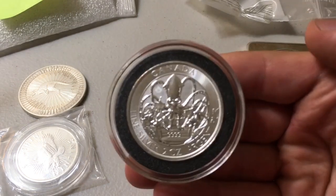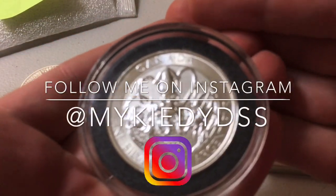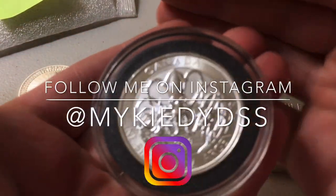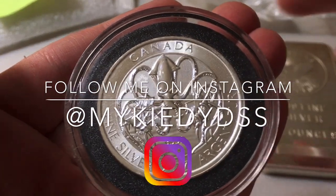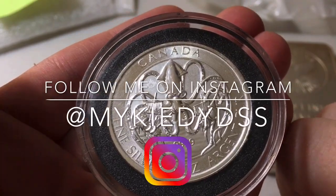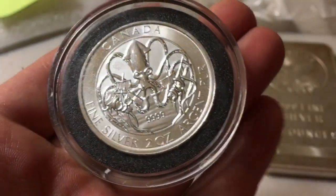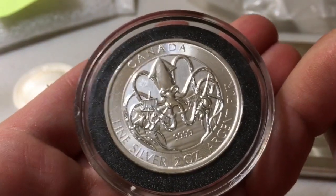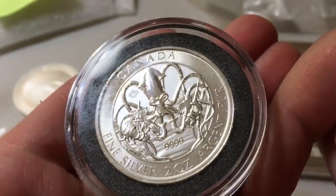So anyway, that's my unboxing. I don't normally unbox just one single piece of silver. I did today because this is the only piece of silver that I ordered. I do actually have some more on the way to my house, some more 90%. I'm probably not going to do an unboxing because it's really all the same stuff, just a bunch of silver dimes and whatnot. So nothing all that interesting, nothing all that different, nothing all that new.